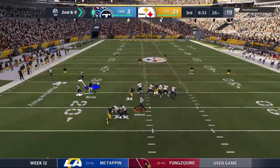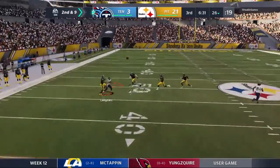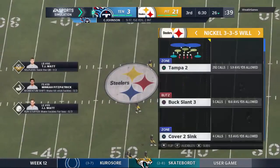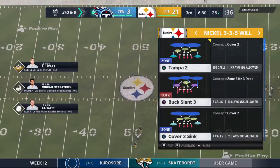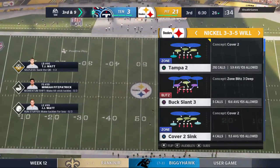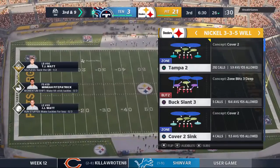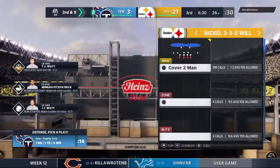Now this time he'll look to throw. And that'll be incomplete. Took a pretty good shot as he tried to pull that one in. Couldn't hang on 3rd down. He's had trouble finding open receivers all game, CD, and that's because really there hasn't been many. This defense has been all over him.